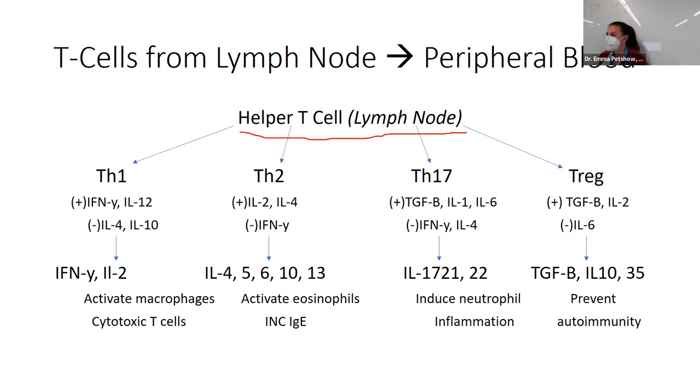Treg being our T regulatory cell. So from our Th1, we'll start here. We oftentimes think about our Th1 as our response to some type of bacterial invader, right? Some type of virus or bacteria. We think about having a Th1 response.